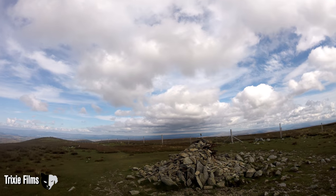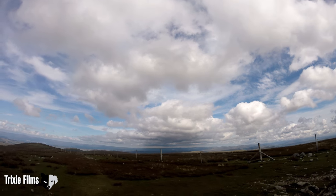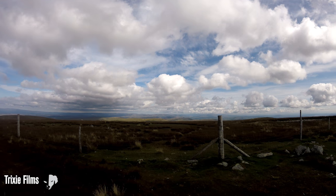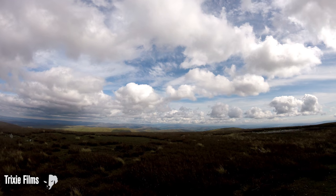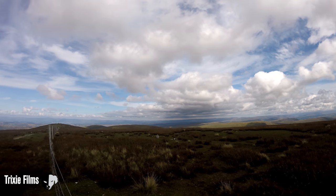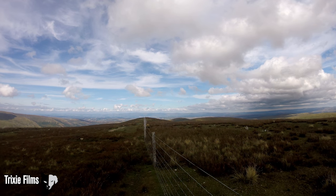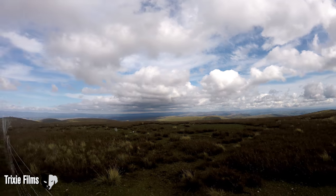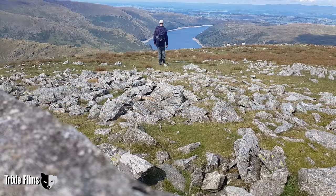Here we are, Harter Fell Mardale, on the trig point. Great views over the other side. The Howgills, that not many people walk. I don't know why, it's a beautiful area. Shap Fells and the North Pennines. I know I'm shouting, but it's pretty windy. Cross Fell, High Cup Nick, all them. Well worth the climb up here. Right, I'm going to follow this fencing now down. Bye for now.